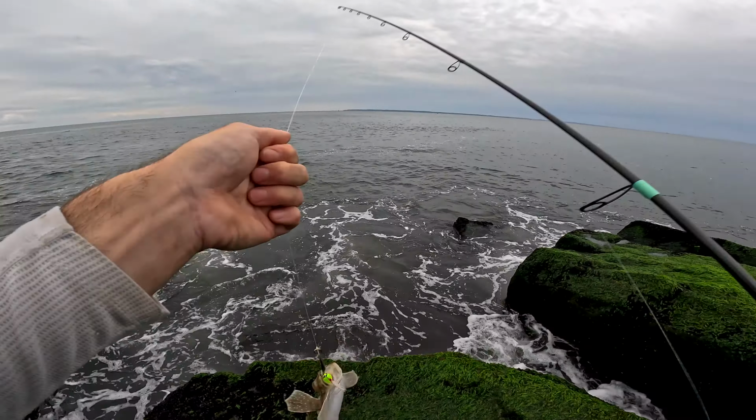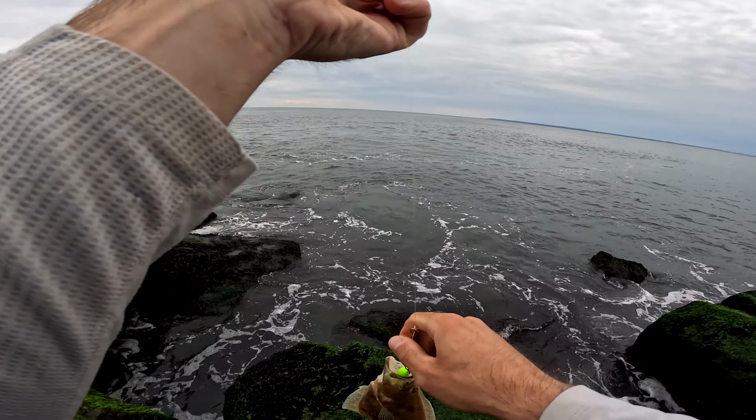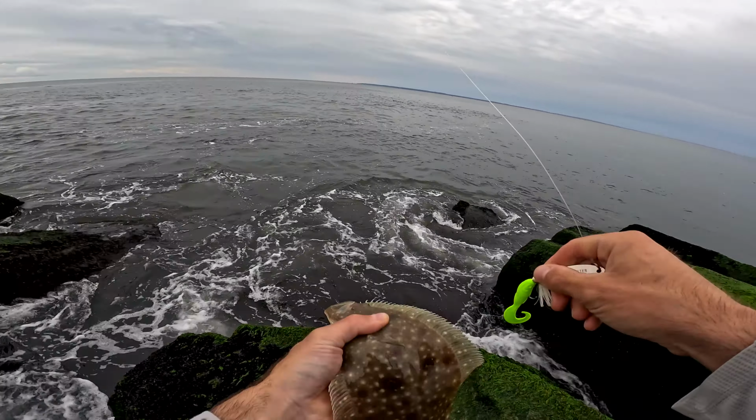Definitely on them now. There's either bluefish or mackerel rolling in. They're right to my left.